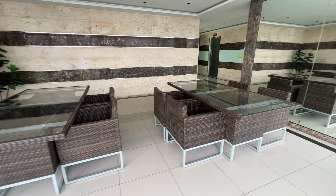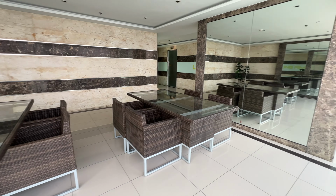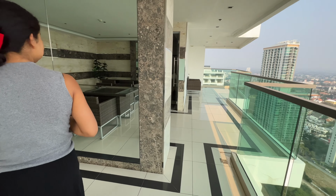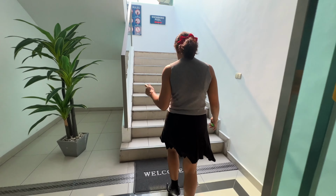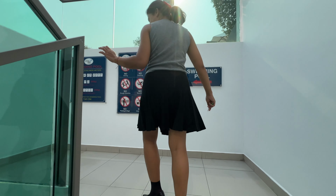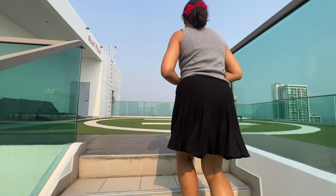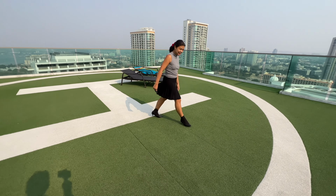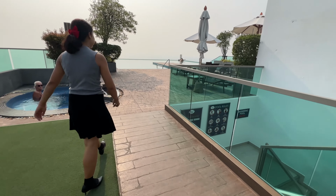I like the set. It's a nice set for sure. Come up here, sit down with your friends, drink some beers, or drink your wine with your friends. Swimming pool at the top floor. You have a helicopter? Sometimes. So you can land here then. I remember seeing this last time here. You could land your big drone here, right?